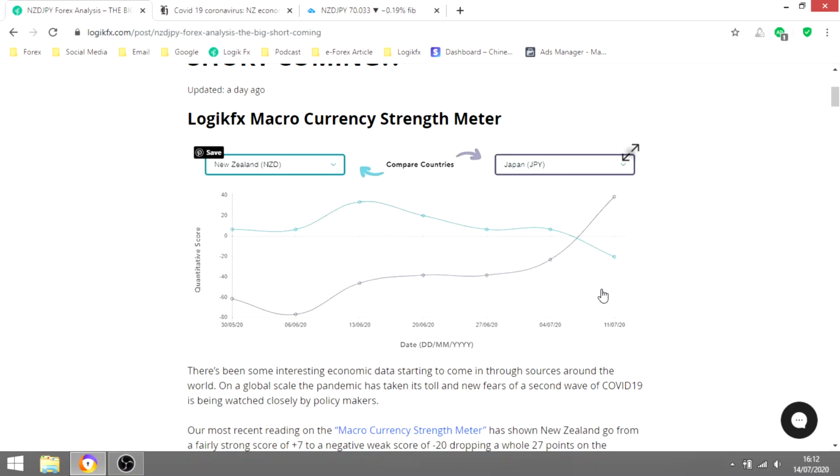It's really that simple. On the flip side, we have Japanese yen in the purple, and Japanese yen has seen a weak score of over -70 odd, and it's now gone to +40 over the past 10 to 16 days. Very, very interesting data, because what that's created is a crossover in the macro currency strength meter, and that potentially means this trend of downwards pressure, downwards economic data may continue for the New Zealand dollar, and it may continue this uptrend for the Japanese yen. What does that mean? That potentially means short NZD, long Japanese yen, short NZD Japanese yen.